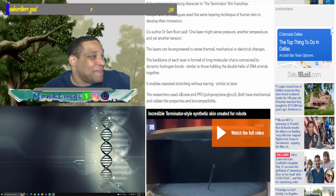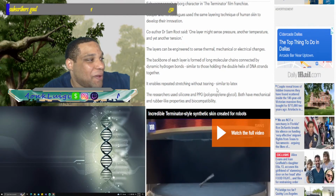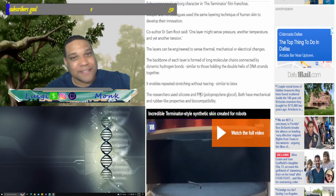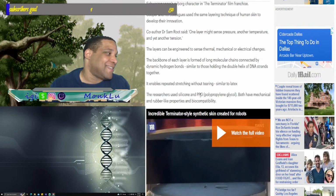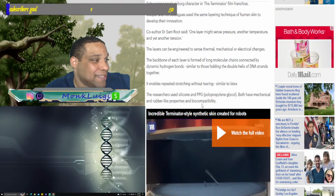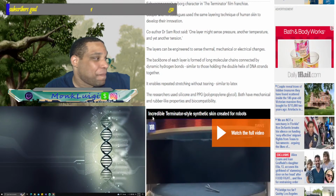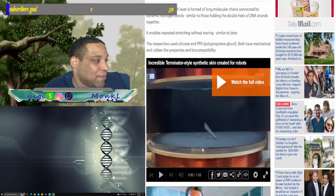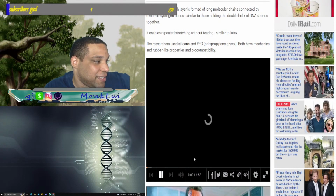The backbone of each layer is formed of long molecular chains connected by dynamic hydrogen bonds. So it's pretty much mimicking the DNA strands. It enables repeated stretching without tearing, similar to latex. The researchers used silicone, which has mechanical and rubber-like properties and bio capabilities. And this is the video of it reassembling itself with perfect precision.